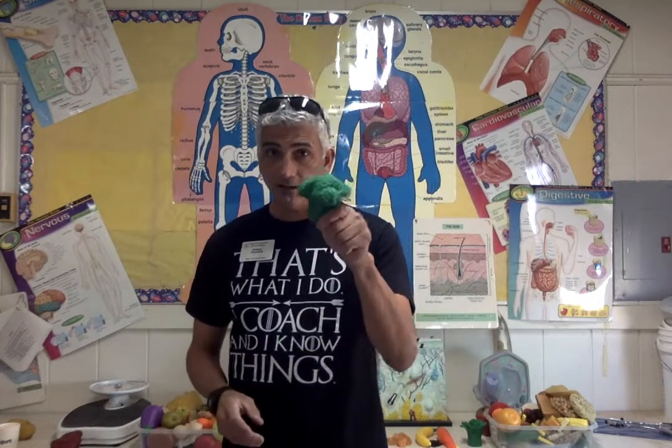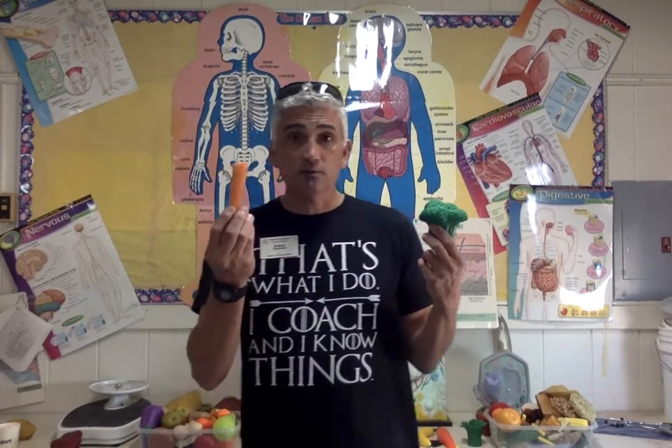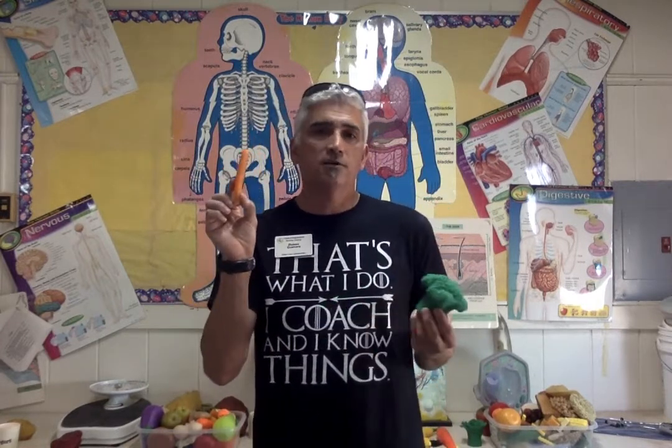So, broccoli, vegetable. Carrots, vegetables. This is a root. It grows under the ground. This grows on the ground.